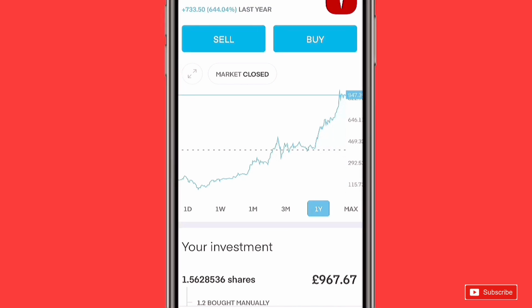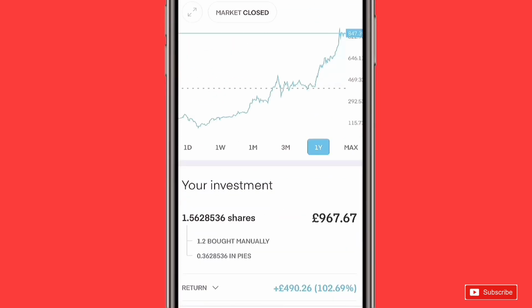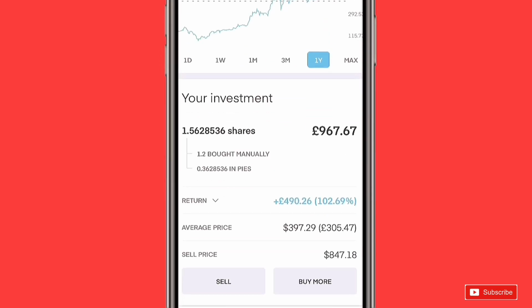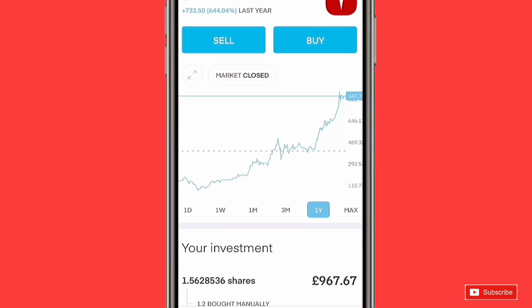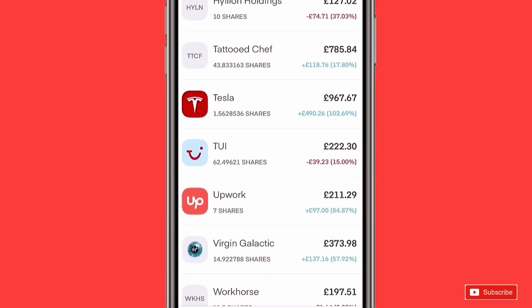I think Tesla will easily get to over $1,000 in the next few months, or definitely by the end of the year anyway. So we're going to be holding this one for sure. Would I add more? I have a good average, so maybe a little bit, wouldn't mind bumping the average price up a little bit. But Tesla, holding it, is now in the 100% club on this portfolio.